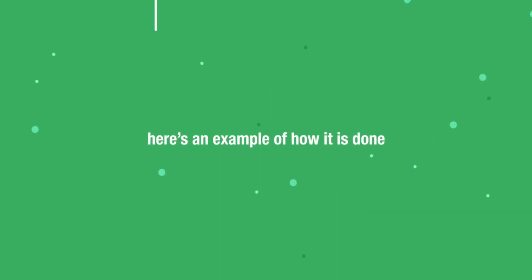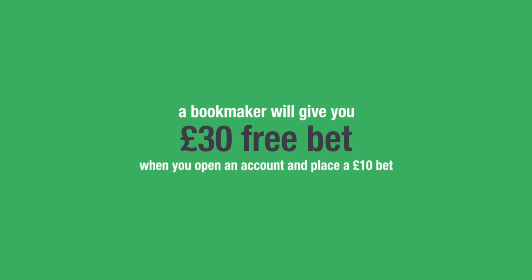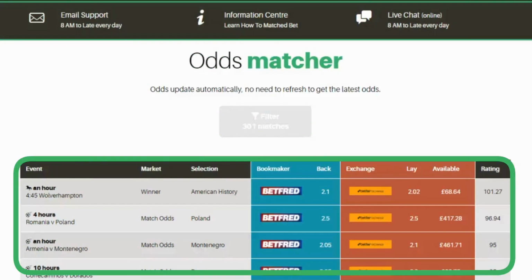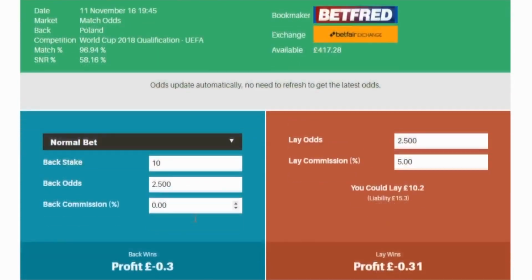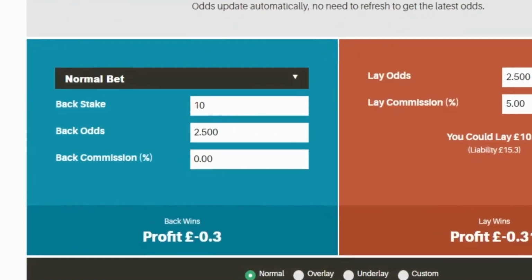Here's an example of how it is done. A bookmaker will give you a £30 free bet when you open an account and place a £10 bet. Our odds matching software will find the best betting opportunities to unlock your free bet. Click on a bet, and the integrated calculator will automatically work out the stakes to place on the betting exchange. This way, you end up with the same outcome regardless if the selection wins or loses.